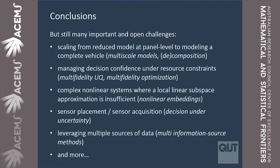Some of the important ideas there: the idea of multi-scale models, physical behavior that happens all the way from the really detailed local models of damage all the way up to the vehicle level. You can't just create a model of a vehicle that resolves damage everywhere. You have to think about the multiple scales in the model. I think decomposition, breaking a problem apart and then putting the pieces back together, is also a really important thing to think about when we tackle these kinds of very complex multi-scale problems.